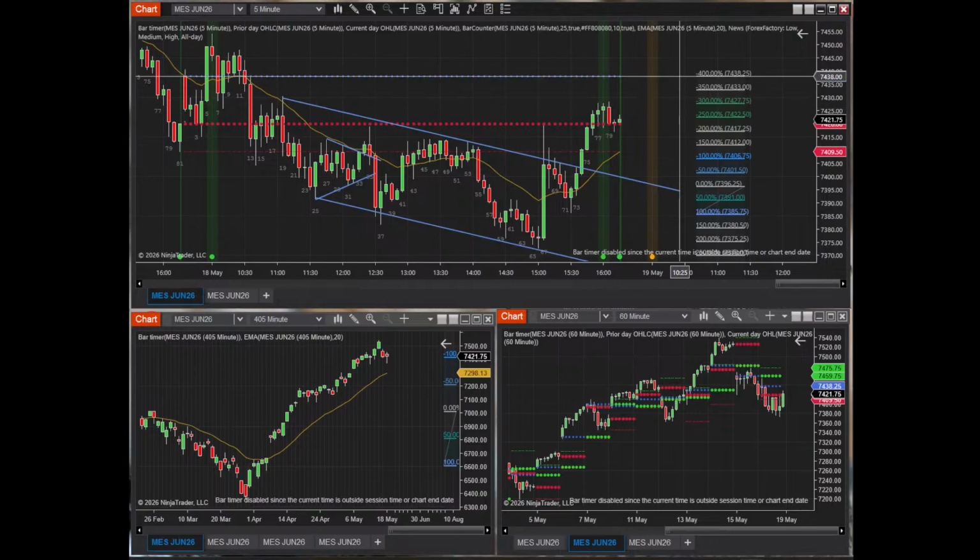Now, I thought they were really wanting to get back to the open of the day. And it looks like they were, but the bears were starting to struggle here, as you could see. And then the bears were coming in, trying to push the market back below Friday's low. Ultimately unsuccessful here, as you can see. So that was my analysis for today.